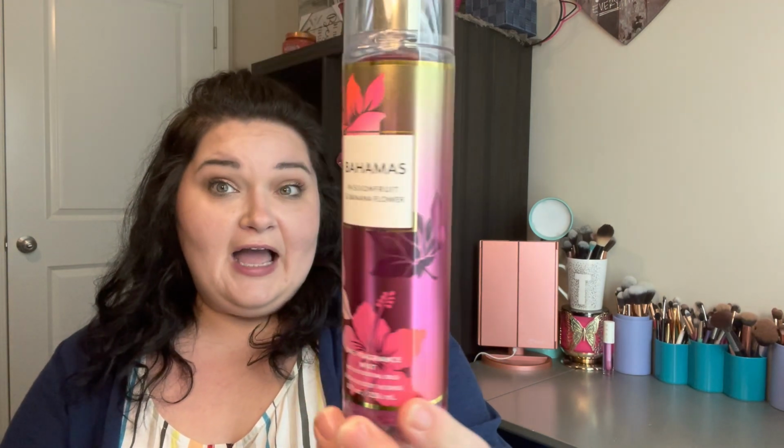I was a little nervous to get it, but the packaging on this one is so pretty. I usually switch them out for a season, and those will be the ones sitting on my dresser. And I think the packaging gets me. I hate to be that girl, but I think about that. Like, oh, it's gonna look cute on my vanity. You also don't want something that doesn't smell good. But this one is nice.